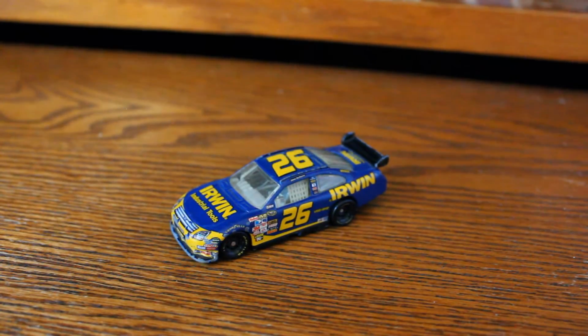I don't have a lot of Car of Tomorrows because that was right in the era where I was starting to hit high school, so I stopped collecting, and people stopped buying me diecasts for birthdays and Christmas and whatever. What's funny is the Car of Tomorrow era ended right as I got out of high school. So when I got a job and started picking up diecasts again, it was right with the Gen 6 era. So the Car of Tomorrow era I kind of missed. So this is a nice addition, though.